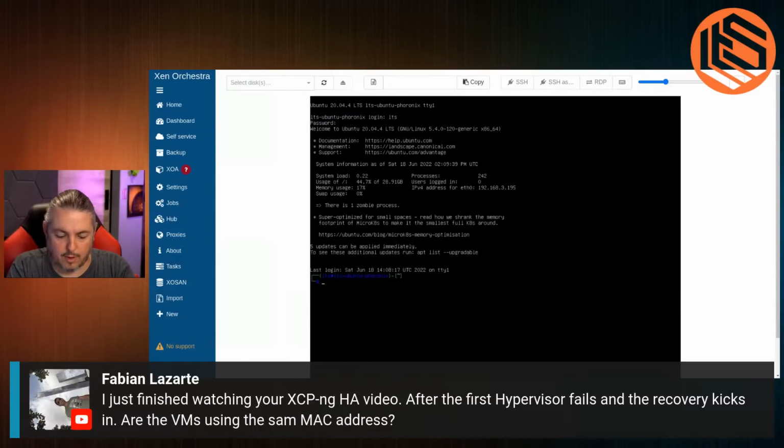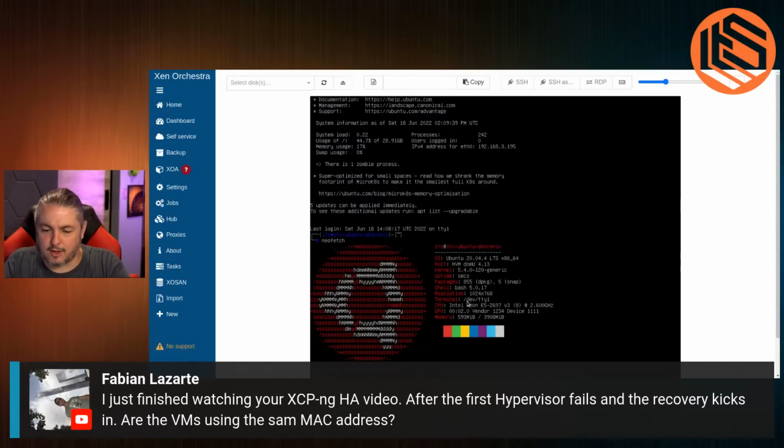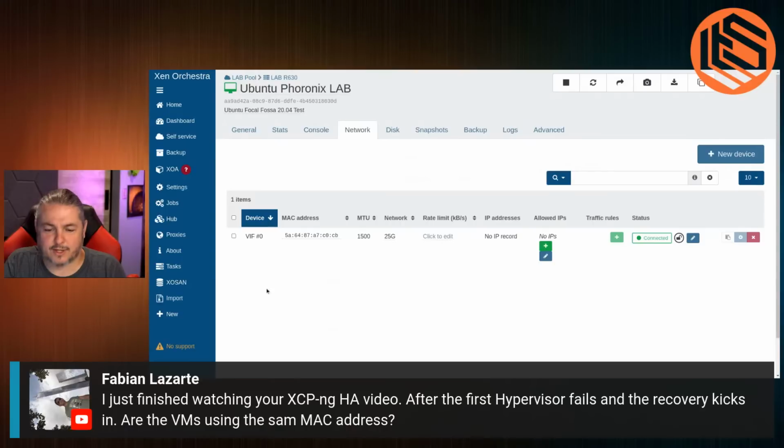And then we will neofetch. Hey, look, it now is running on an Intel Xeon, if you can see that down here. But the MAC address and the IP address and all that haven't changed. It doesn't matter when it starts up on a new one. It'll take a second. It'll show the IP records. But yeah, nothing really changed there.